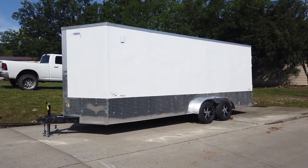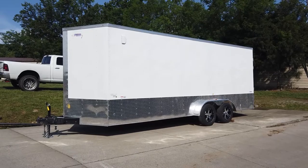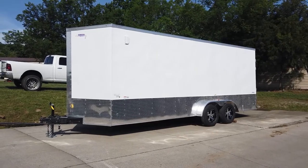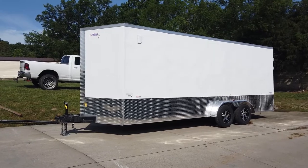We're here at SLE Equipment in Antioch, Tennessee, outside of Nashville. Our phone number is 615-641-7720. Today we're going to be looking at the 7x20 white enclosed trailer with barn doors.